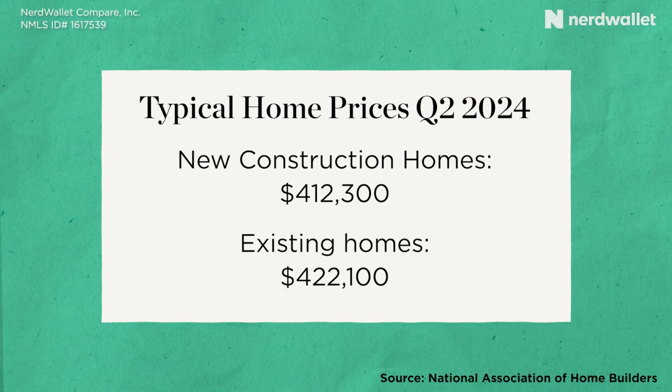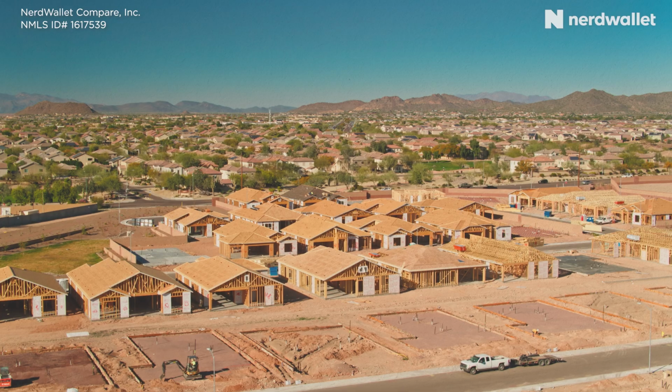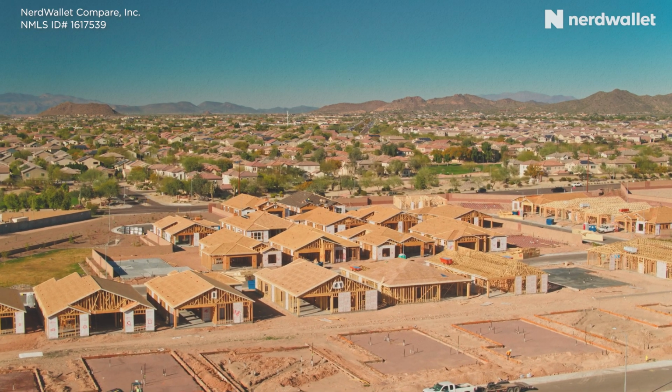Last, consider new construction. Believe it or not, on average, new construction homes are selling for less than existing homes these days. So if there's a development going up in your area, you might want to schedule a visit. While home sellers don't have a ton of reasons to give you incentives in this market, home builders actually do. Which brings me to my next topic.